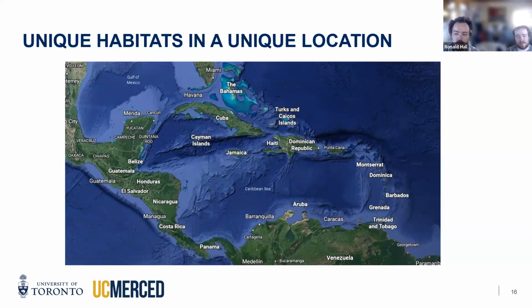It's even thought that in times of lower sea levels, the continental shelf around Nicaragua and Honduras would have formed almost an entire land bridge out to Jamaica. So because it's so centrally located, it serves as a stopover place in evolutionary history for lots of different bats.